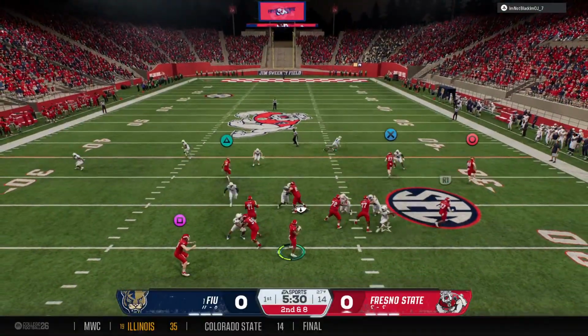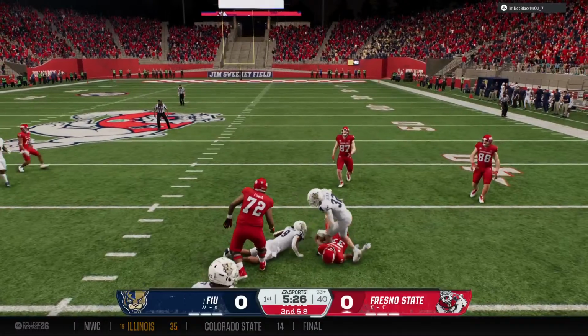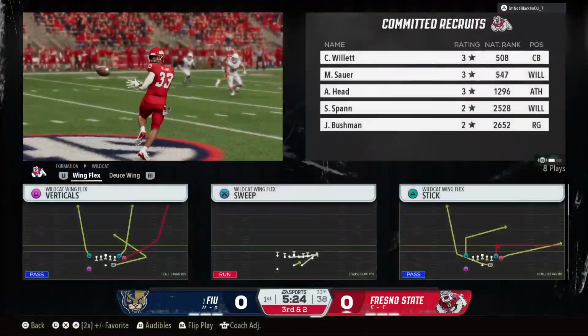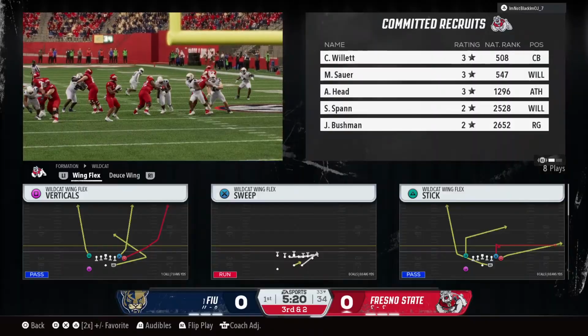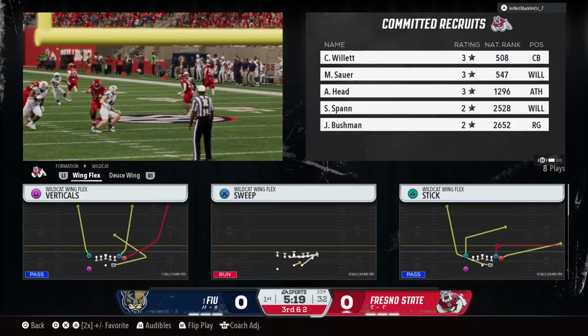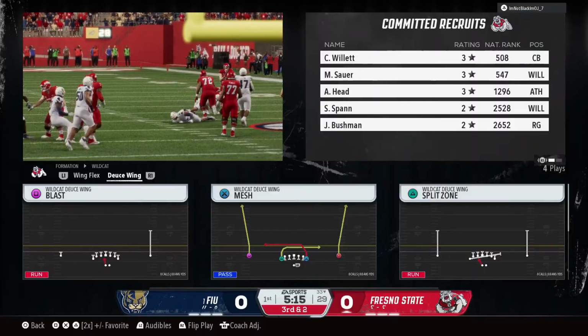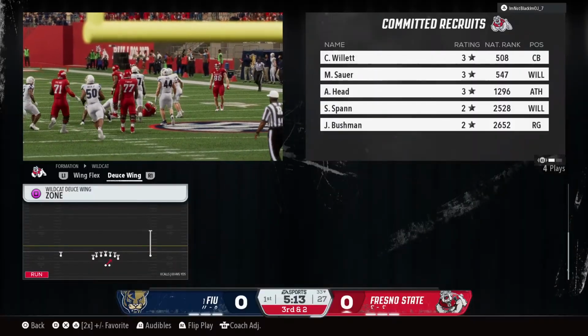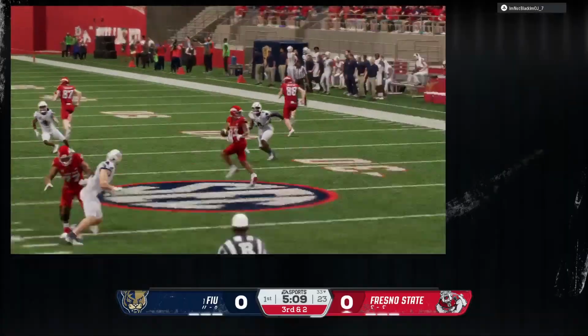Back has it. Makes the grab. It's Gilliam. Found a little room out of the Wildcat that time, just short of the first down. Quarterbacks love the short passing game early in games because it really helps them get into a rhythm. So nice job by the offensive coordinator giving his quarterback an easy throw, something he can see, and something that he knows he can complete.